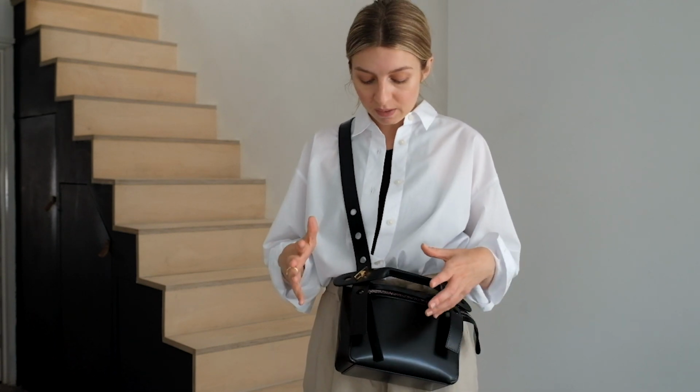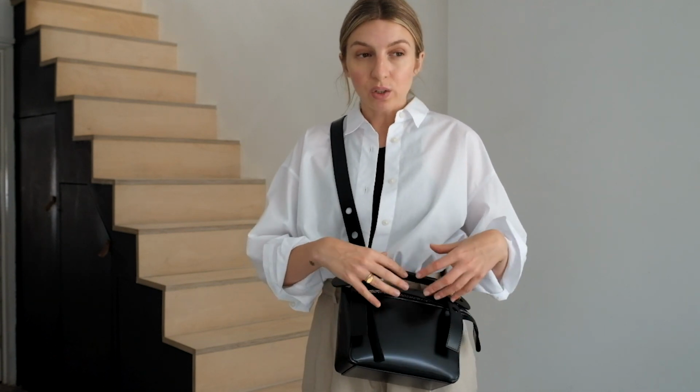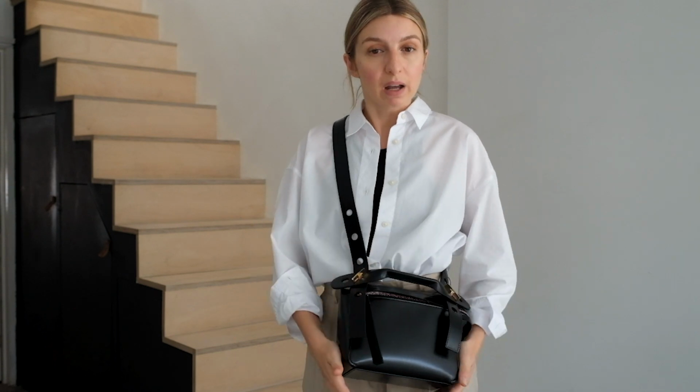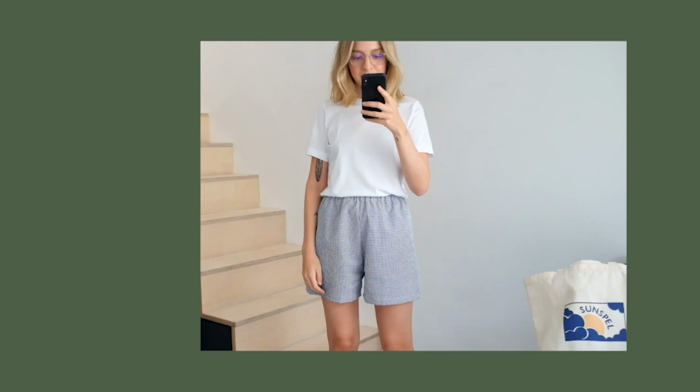It's very similar in size, weight, style. I'd say you can fit a little bit more in the Musubi, but this still serves me really well. I can get everything I need in here for a day out.